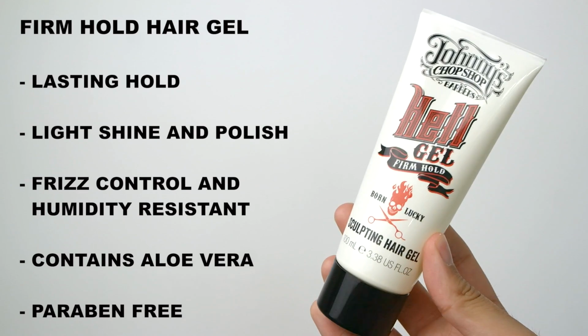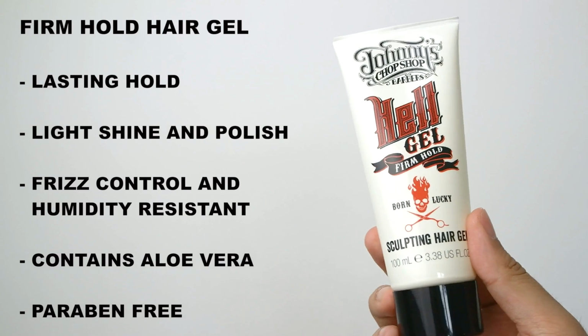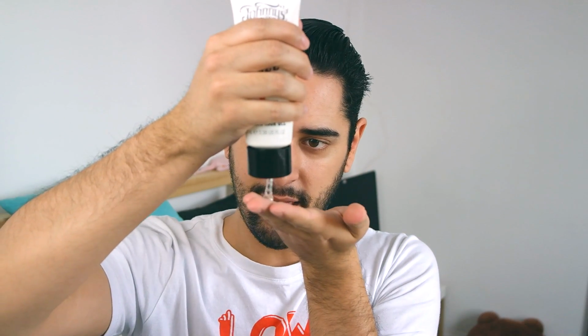So this is a firm hold sculpting hair gel. Oh, that's cool. It's got a little clicky lid, and then a little tab on the top as well, and the logo is really cool. I like that. Something about that feels a lot less messy. So I'm guessing you just twist it, and yes. I'm just going to apply this throughout my hair. Again, it feels a little bit more water-based than most gels. Most gels can be quite sticky and thick.